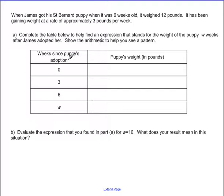So let's see what we've got here. Let's start by thinking about week 0. Remember, this is weeks since the puppy's adoption. Now, what does the problem tell us about how much the puppy weighed when James first adopted her? The problem tells us that the puppy weighed 12 pounds. So the weight was 12, right? That was just the information given to us, so there really wasn't too much to show. That's just our initial information.